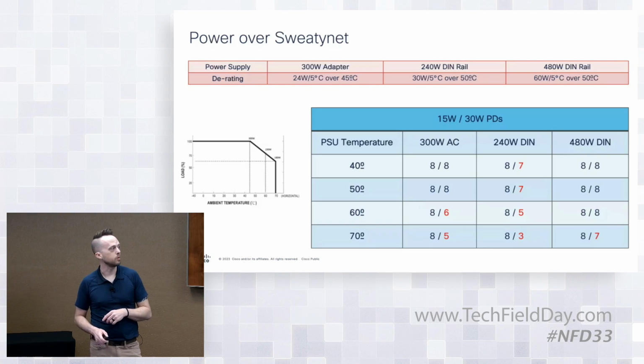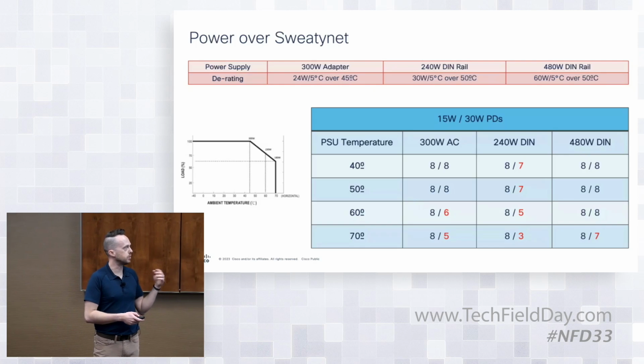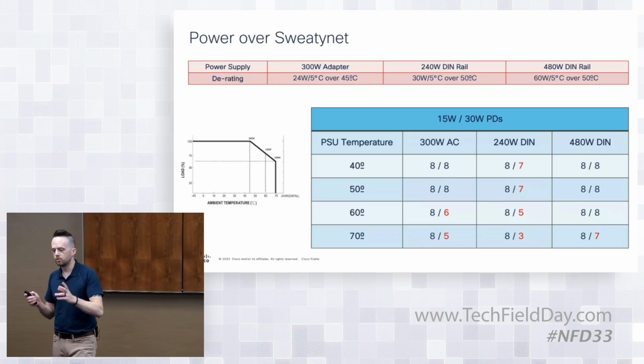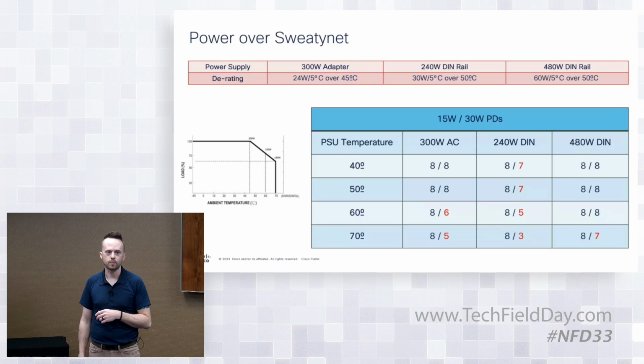Yeah. I always love these. So the derating curves seem like something that should be much more complicated, but it's actually pretty simple. We say, for every 5 degrees over 45, you lose 24 watts. Pretty simple to understand. Yeah.